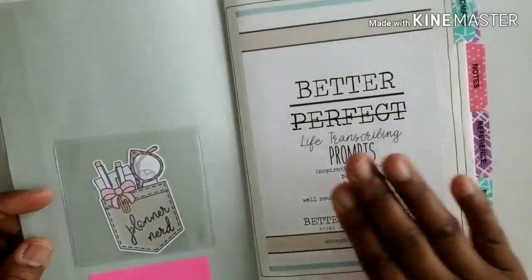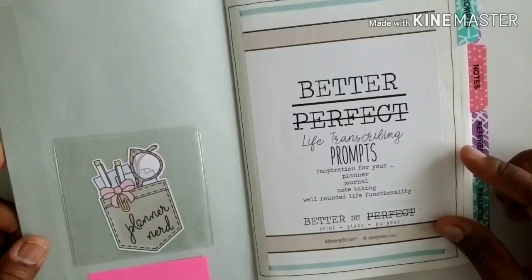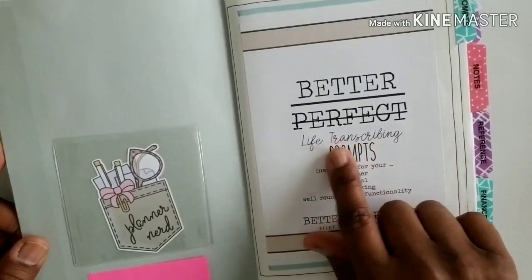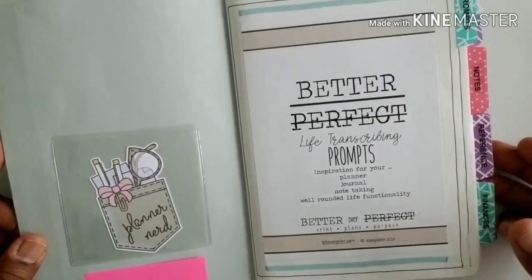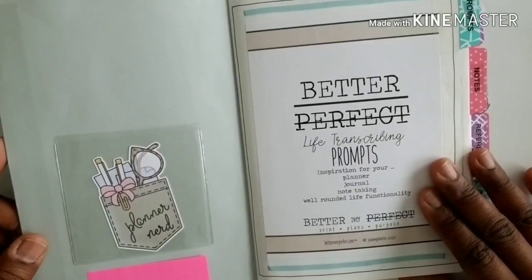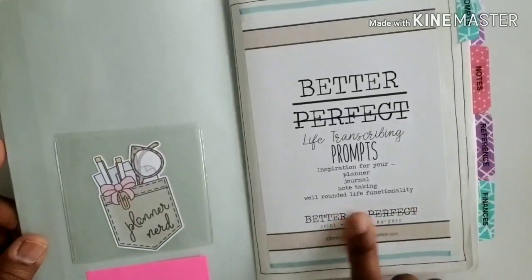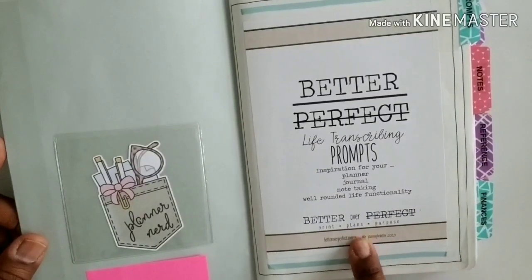I went on a search for these because I've seen them in other people's videos, the Better Over Perfect planning prompts, and they changed the name from planning prompts to life transcribing prompts, which I think is a cool way to refer to this. If you join her website and get on her mailing list, this is one of the freebies that you can get.